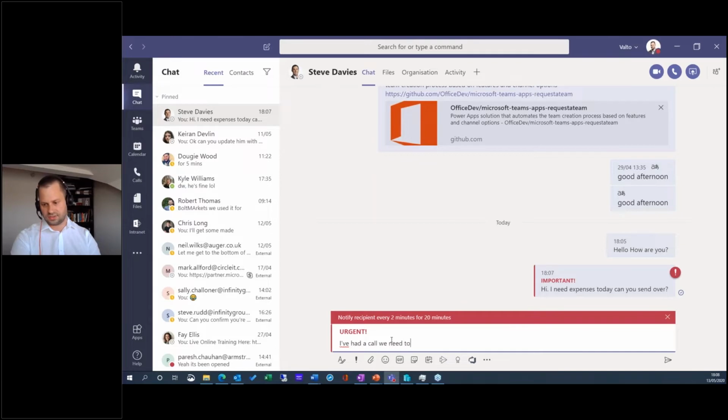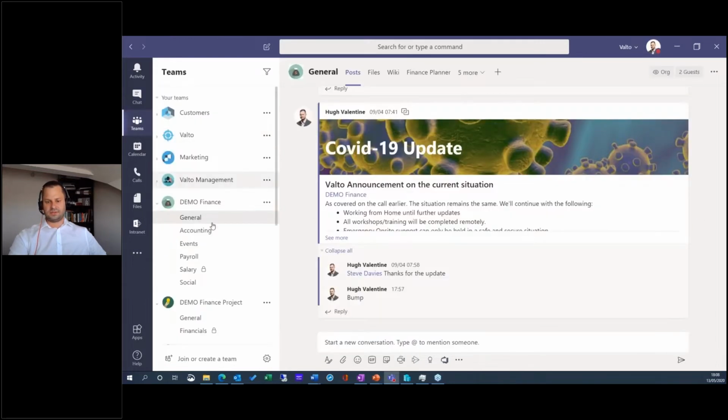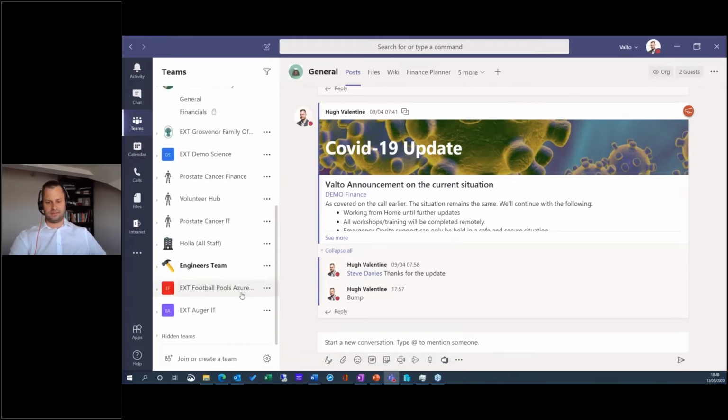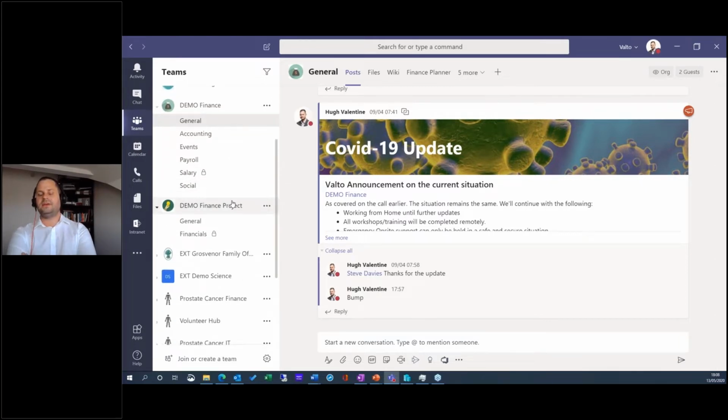I can also use the same option to do an urgent message. This will notify Steve every 2 minutes for 20 minutes. So perhaps notify him a few times and it could be a bit annoying. But if I've got something really urgent, I could say, I've had a call, we need to get back to a client today. And that will start to notify Steve on all of his various devices. So this chat functionality is basically replacing Skype for Business, and largely it's the same kind of functionality with videos and calling and the screen sharing.